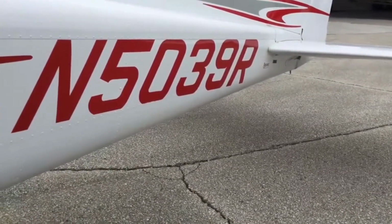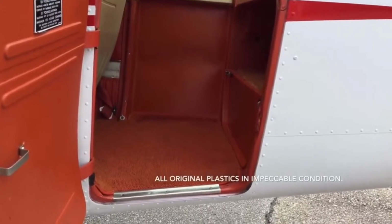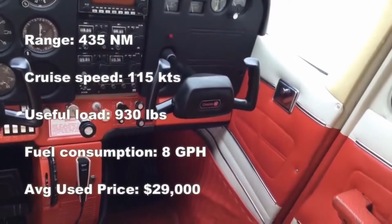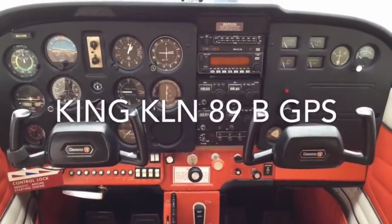And a dirty little secret about the 172: since it's one of the most used airplanes for training purposes, you can always do a lease back with this airplane, meaning you can buy one and then lease it to a school, and they pay you for the usage of this airplane.